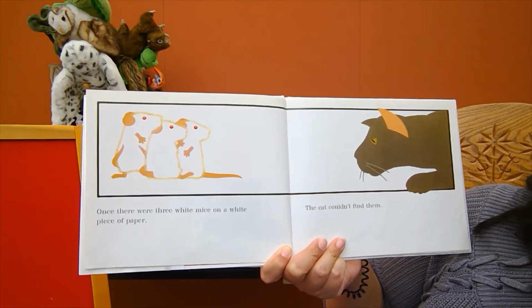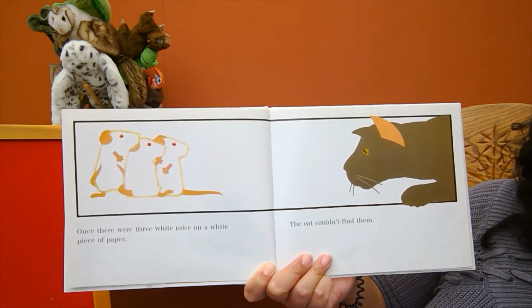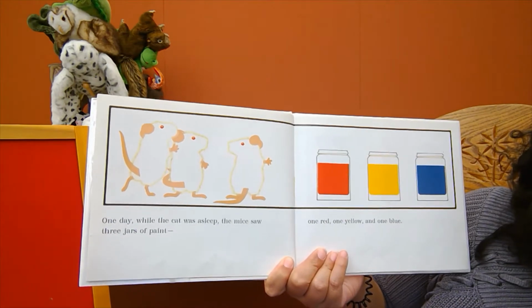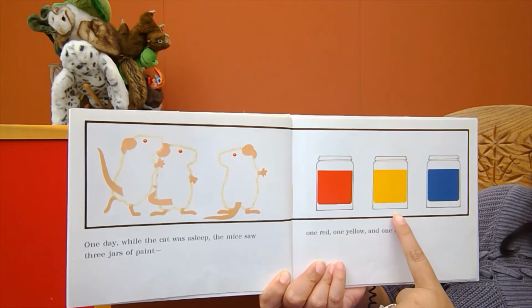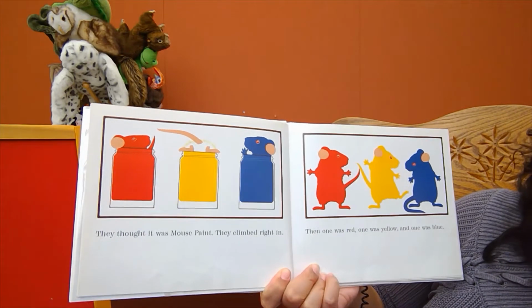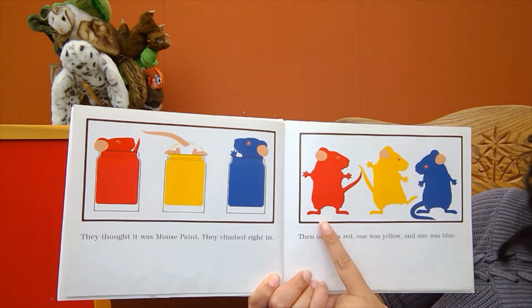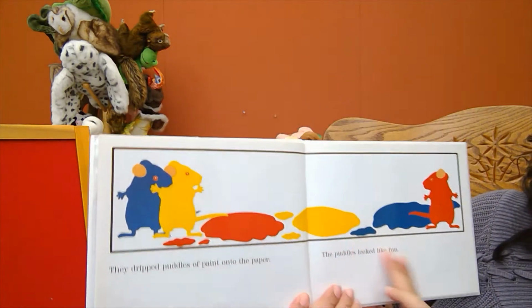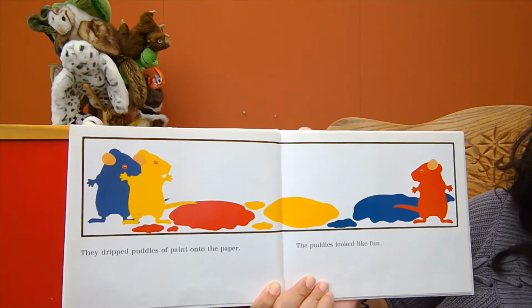Once there were 3 white mice on a white piece of paper. The cat couldn't find them. One day, while the cat was asleep, the mice saw 3 jars of paint. 1 red, 1 yellow, and 1 blue. They thought it was mouse paint. They climbed right in. Then 1 was red, 1 was yellow, and 1 was blue. They dripped puddles of paint onto the paper. The puddles looked like fun.